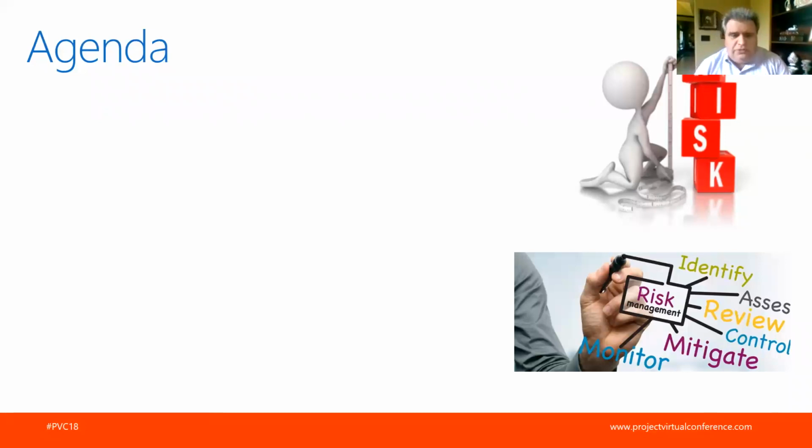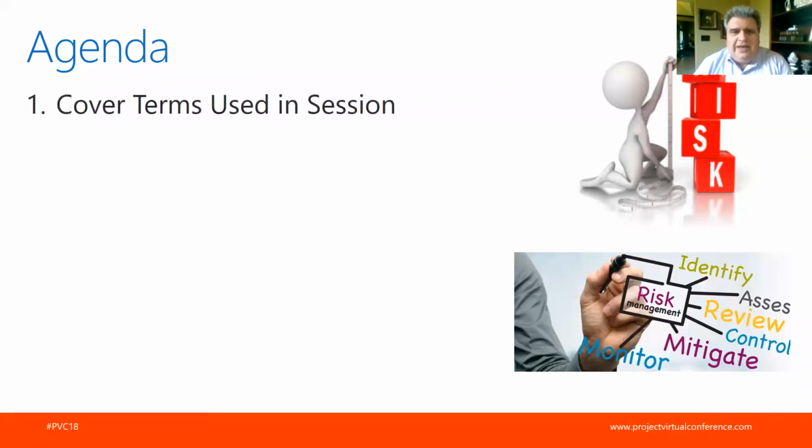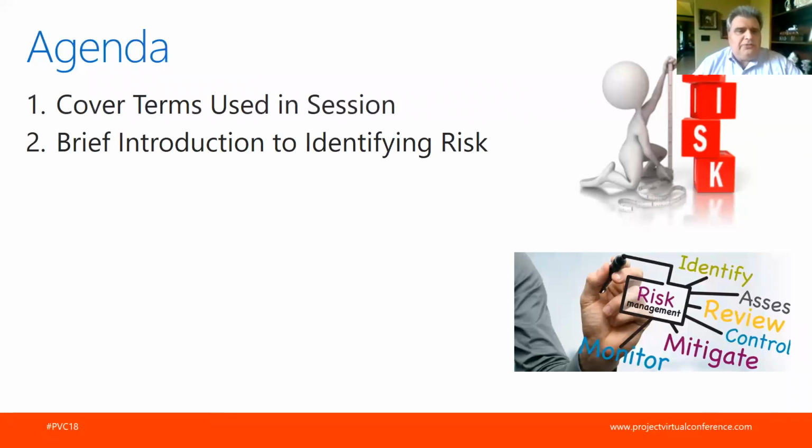Okay, the agenda I want to go over today is I want us to look at the terms that I'm going to be using. A lot of times our syntaxes are slightly different among companies that we're working for. So I want to make sure that we all use the same terms so that the things that I say are understood. I'm going to briefly introduce how to identify risk in general. It's very important that even though we know how to use the tool of Microsoft Project better to manage project risk, it doesn't do us a lot of good if we're not good at identifying risk to begin with.